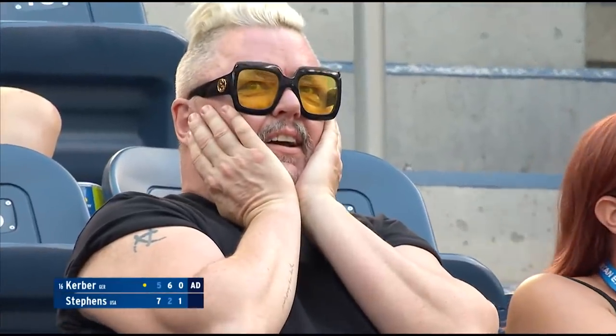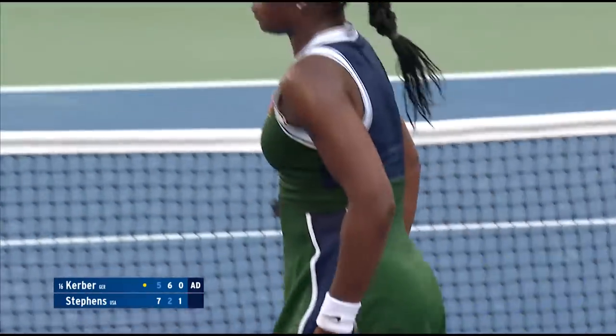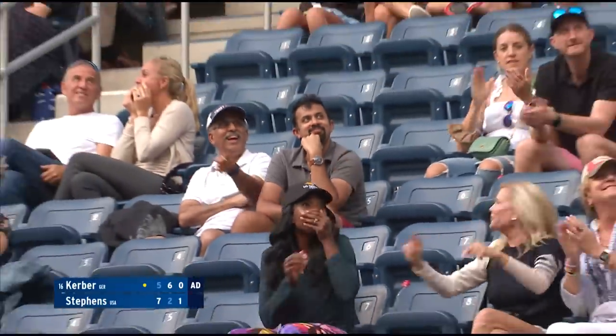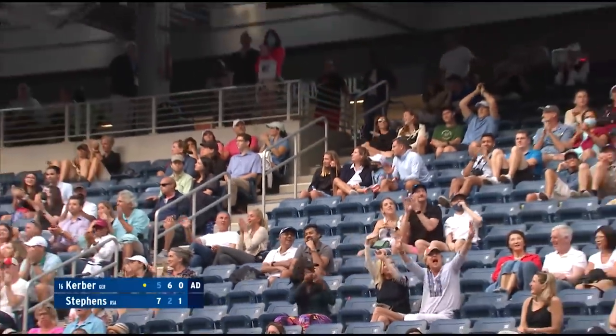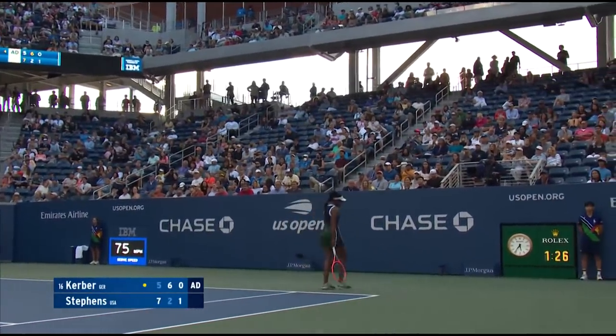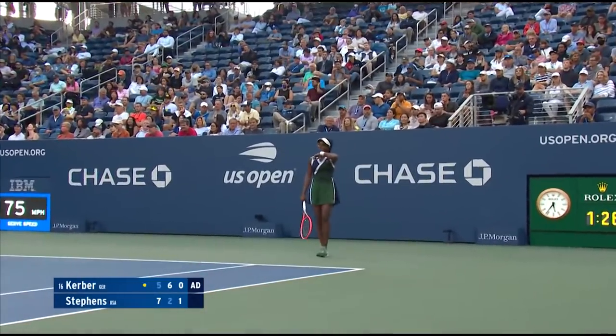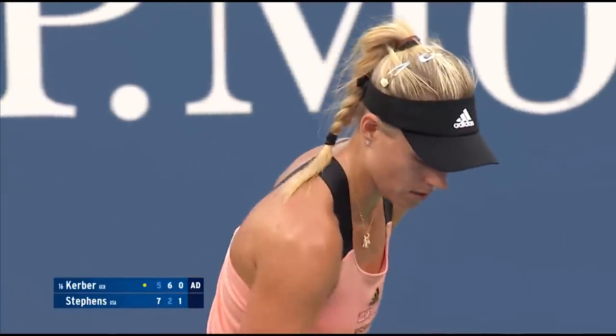Someone hit the extra ball. Oh, and the faces on the court of the fans say it all. Kerber fighting for her life that point. Outstanding rally.